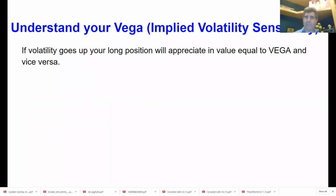The second thing you have to understand is the vega, which is the implied volatility sensitivity. If you own a long position and the volatility increases, that increases the value of the option, so there's a positive relationship. On the other hand, if vega goes down, then your option price will go down. Our job is to manage the volatility and theta, and those are the things that affect the price of our options besides the price of the stock, as you know. So these are the very important ones.